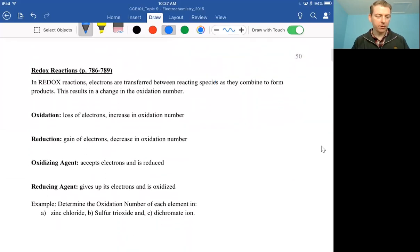Okay, and why we're going to use that is because electrochemical reactions tend to change the oxidation state of the atoms. So either it's going to be oxidized, so that's the oxidation number going up, or reduced, so it's going to gain electrons and the oxidation number goes down.